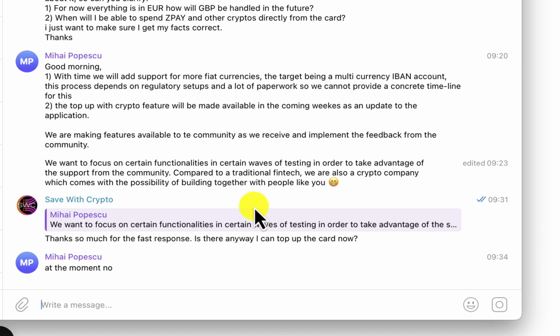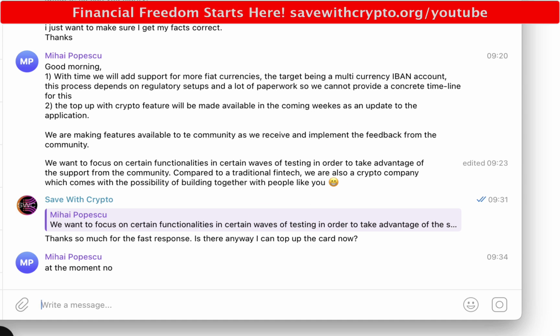"Compared to a traditional fintech..." That's weird, traditional fintech, isn't it? Because this is like an advanced, modern fintech. Anyway, "Compared to a traditional fintech, we are also a crypto company which comes with the possibility of building together with people like you." Oh, thanks. Okay, so that's good. I did ask if there was any way to top up the card now at all, and at the moment Mihai said no. So we are still in the testing phase, but I think things are looking good, aren't they? Things are starting to happen.